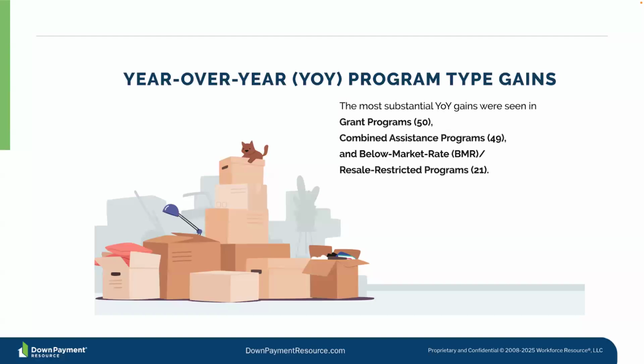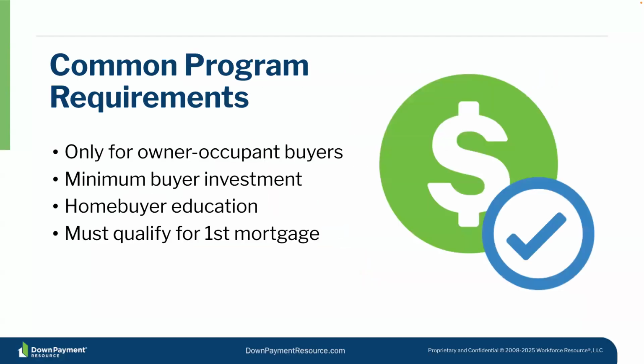We also reported on year over year gains across different program types. So we were looking at grant programs, combined assistance programs, or below market rate and resale restricted programs. Now, all of these programs share some basic universal requirements. For example, they are only for owner occupant buyers. These are not for vacation homes or investment properties, although in some markets, the assistance may be available to buyers of 2 to 4 unit properties as long as the buyer occupies one of the units.